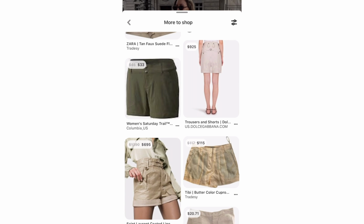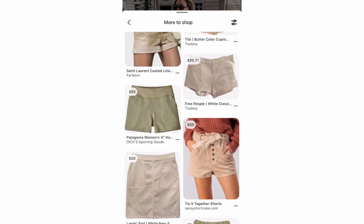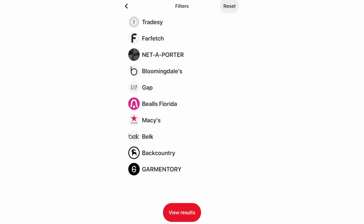And now it's just popping up different stores that sell shorts similar to the shorts in the photo. Now you're going to press this button over here in the upper right corner, and you can see the different sellers who sell items similar to the one that you chose. I recommend checking out those brands and stores because they might carry other items that fit your style.